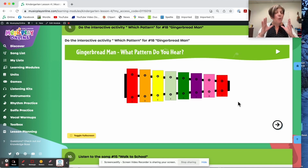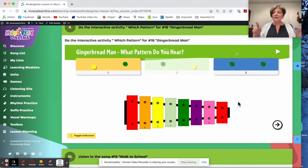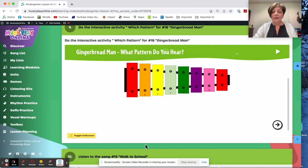That is a wonderful way to get kids, again, they're starting to see the notation because I showed the patterns that they have in this song with little colored dots. Those colored dots are also the color of boom whackers. So is our little glockenspiel that we have. So if you want to play it on boom whackers, you can. If you have those little desk xylophones, you could play it there.